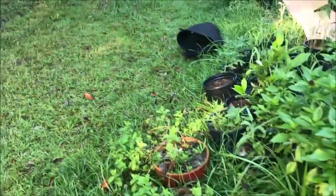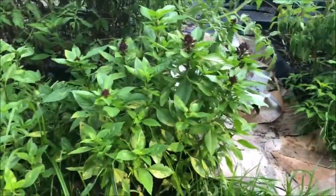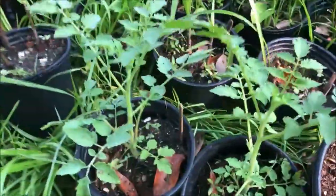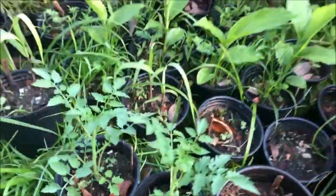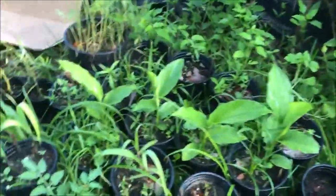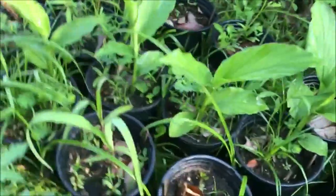There's some more tomatillos. These are all volunteers that came up from my compost. We've got more Thai basil. That's where they started off. Got a bunch of mint in here. This is all moved from their original location. These are 2 Florida or Everglades tomato plants that I've heard so much about, and I got 3 to germinate. 2 of them survived. Hopefully they'll produce all through the summer.